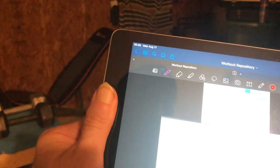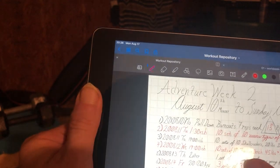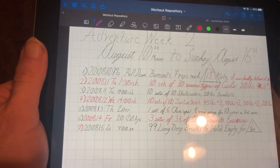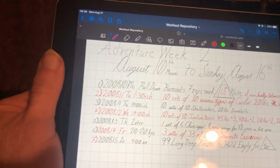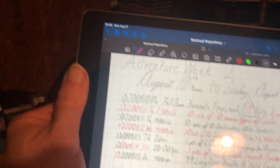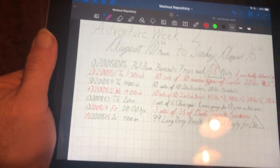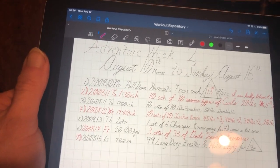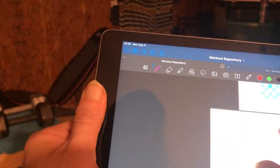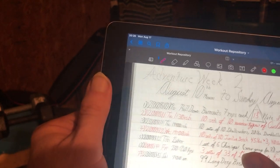Then week 2 is adventure, and I'll show you what week 2 looks like for me. Week 2 was just 1 page. Just adventure, just 1 challenge each day. At least 7 challenges, but I didn't really do anything on Sunday. My challenge for Saturday was just 99 long, deep breaths, holding empty for a number of seconds. So, this is just interesting challenges.